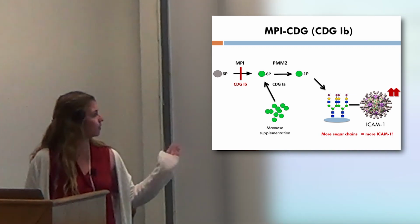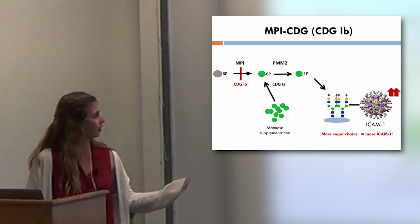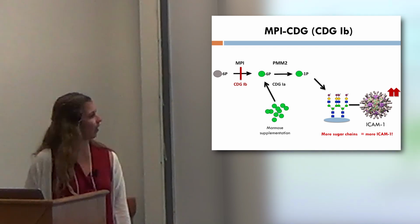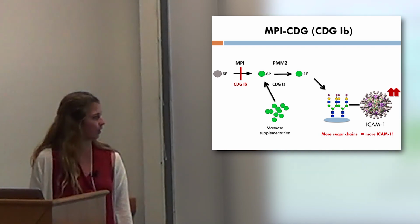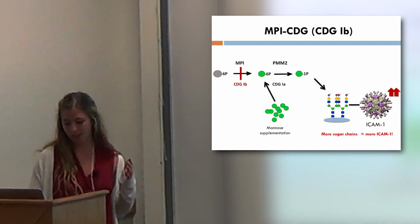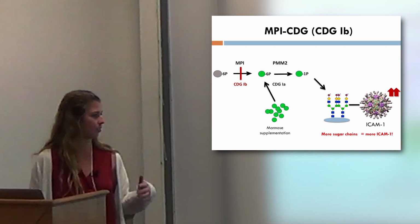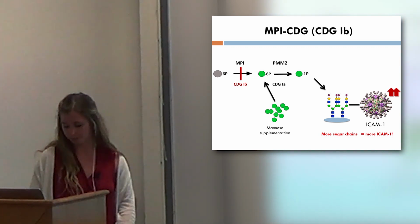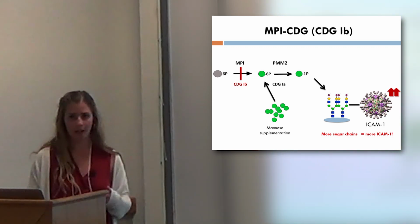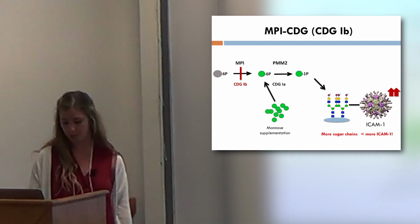So by treating these CDG patients with mannose, we can increase the amount of activated sugar, make more sugar chains, and this can increase the amount of ICAM1 we have. So ICAM1, we haven't talked about this yet, but ICAM1 is a protein that is glycosylated, so it has these sugar chains added to it. And it's easy to assay, so it's one of the proteins that we look at when we're trying to see whether our treatment is working in these CDG patients.